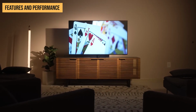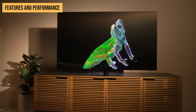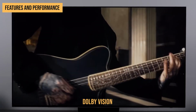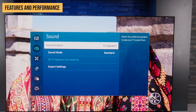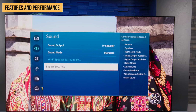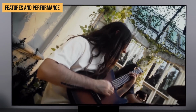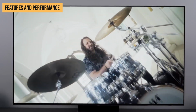As with all other Samsung TVs, HDR10+ is the only advanced high dynamic range format the S95C supports, with Dolby Vision once again left out of the HDR mix. On the audio front, Samsung's new OLED TV features a 4.2.2 speaker system, a clearly audible upgrade from the 2.2.2 channel configuration of last year's S95B.